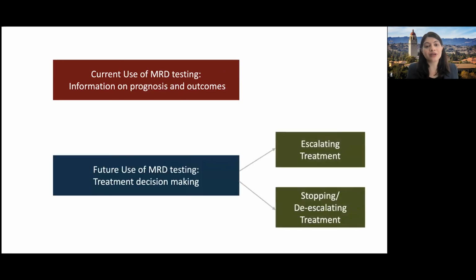But I think the future is, can we use MRD to make treatment decisions? We can escalate treatment if someone's MRD positive, or we can de-escalate treatment or stop treatment if someone's MRD negative. And it's hard to do this anecdotally in clinic on a one-off patient. We need to follow the results of several clinical trials that are ongoing for this purpose to see what the outcomes of patients are when we do this in a very systematic manner.